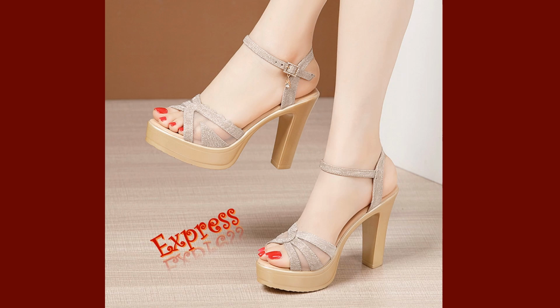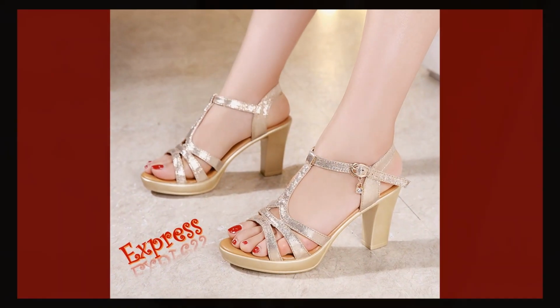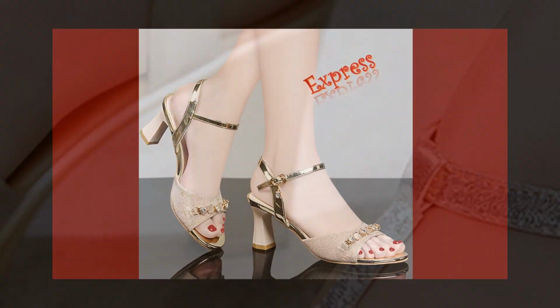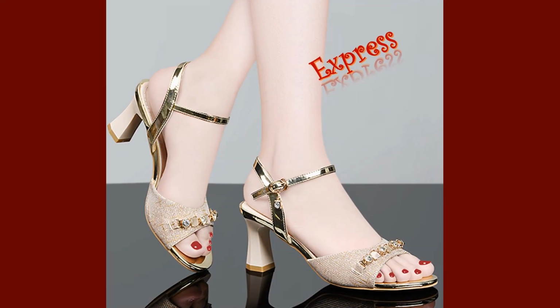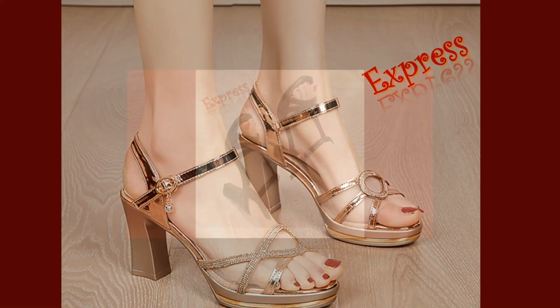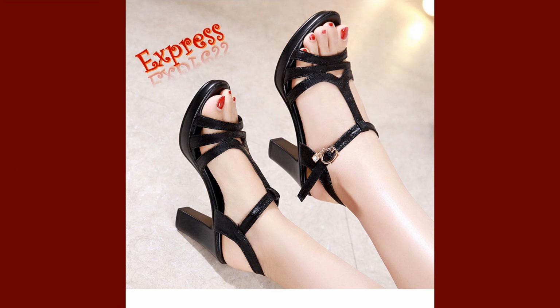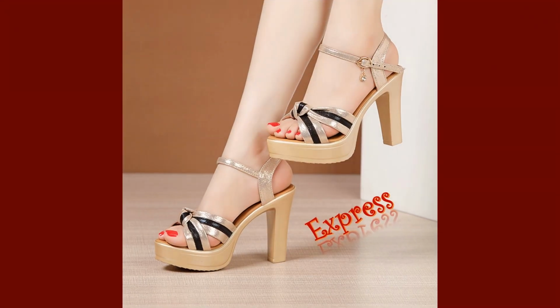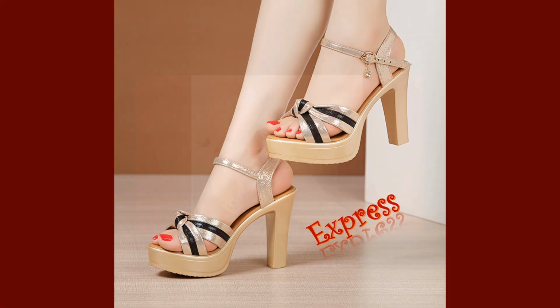We have some of the latest trending square heel sandals for women and girls. These sandals feature unique designs and styles that are perfect for those who want to make a fashion statement. These sandals feature a sleek and elegant design with a thin strap that wraps around the ankle for added support. The square heel provides stability and support, making them perfect for walking around all day.